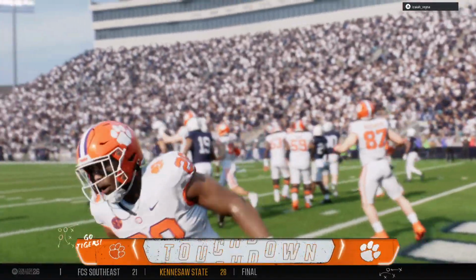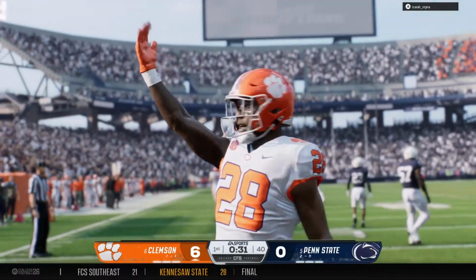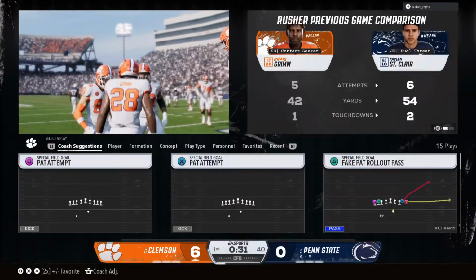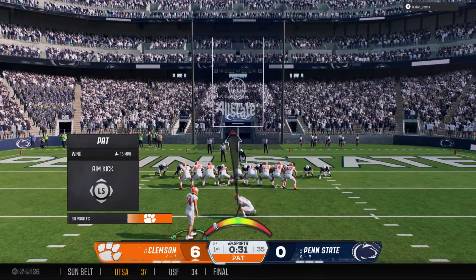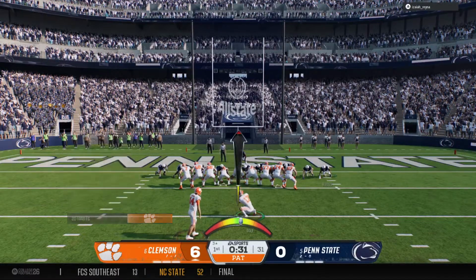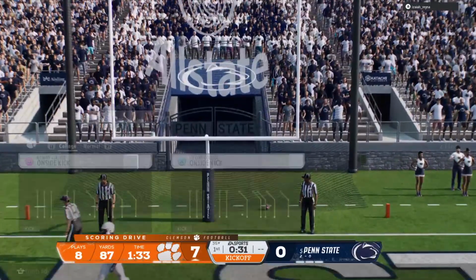Touchdown, Clemson. Kirk, they were backed up to start the drive, but some bold play calling, great execution, and they reached the end zone. You know, it's easy to just kind of pull your horns in and get conservative when you're pushed way back close to your own goal line, but not this offense. They came out, showed the confidence that they have in their quarterback, and it paid off. Nice touchdown. And it's 7-0 after the PAT.